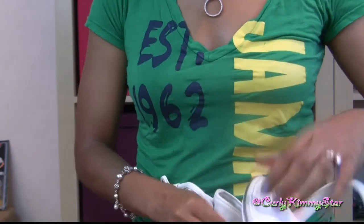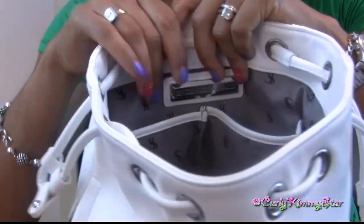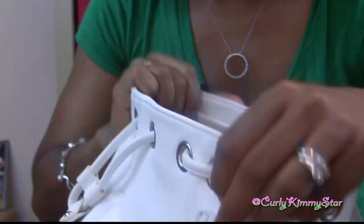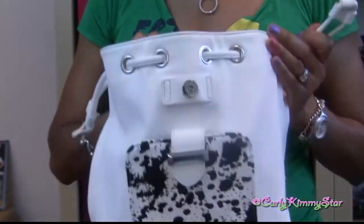And on the inside, well, there's my little papers from when I carried it. There are two pockets here. And then the really cute SE Snob Essentials lining. So it's a really nice size bag. And then I love this.